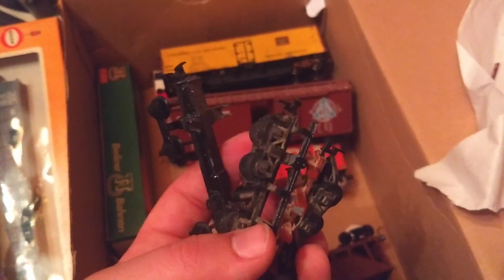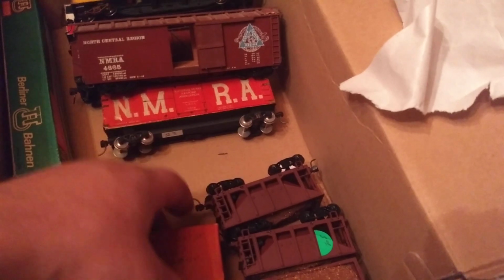Let's see, what else is in here? I bought these little log cars for my AHM Heisler. Bought some little Orgenis. These are Barney, actually.